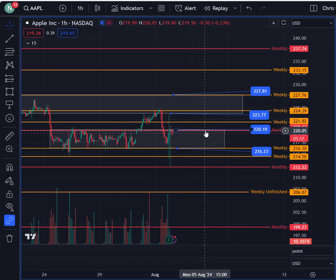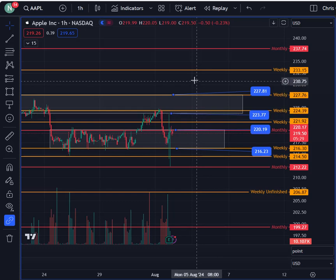So depending on NFP tomorrow, we'll see how this goes. If you can get a break above 220 and you hold it, then I look for 223 and 227. So that's Apple. Let's take a look at who else we had today.